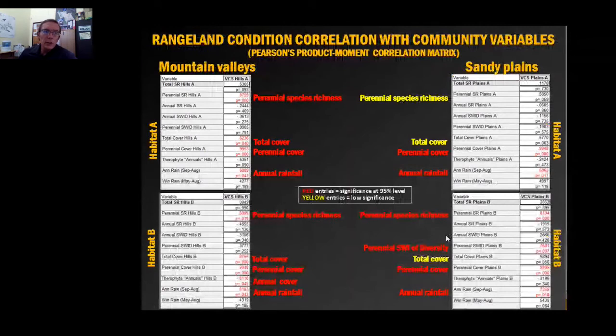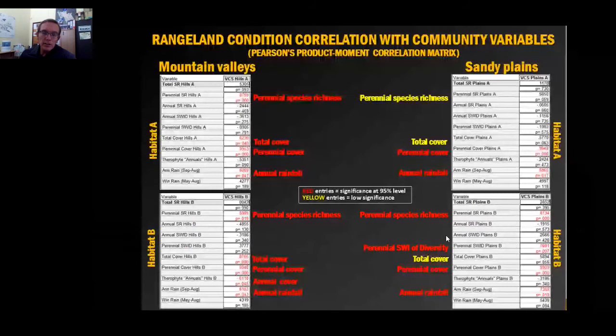These tables show the relationship between rangeland condition and the different community variables that I just showed, just to show what are the important indicators that seem to correlate with a reduction in condition. And the common denominators here generally are perennial species richness, the total cover, perennial cover, annual rainfall, and then to a lesser degree, the Shannon-Wiener diversity index.